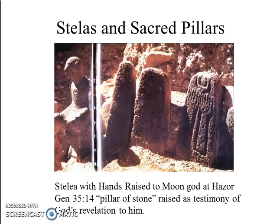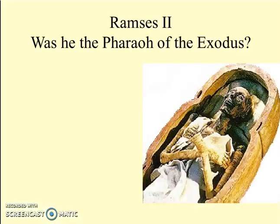Here you have some stelae with hands raised to the moon god found at Hazor. And it tells us about their worship of the moon at Hazor. But it reminds us of Genesis 35:14, where they had a pillar of stone raised as a testimony of God's revelation. Well, this kind of stela would be at least similar to the kind of stela that Jacob built, though it would be dedicated to the true God rather than to the moon god.